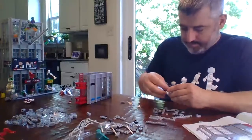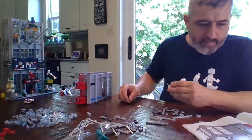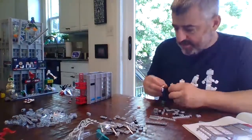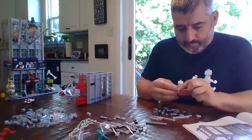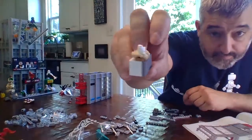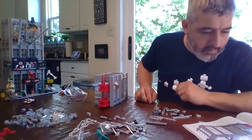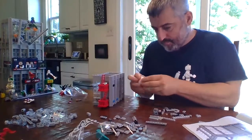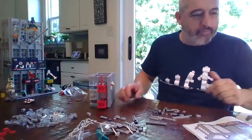Oops. Oh, cool. This is a bird's nest. That's cool. I like how they did that. That's really, really cool. That goes in the back. Oh, it's supposed to be the other way around. There we go. That's really cool. I like that. I like the bird's nest. That's something they didn't really have to do, but they did anyways.